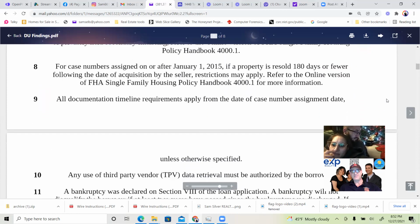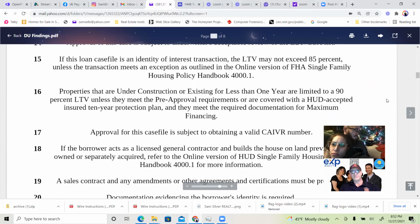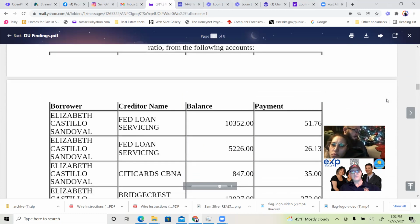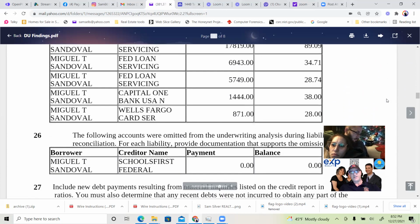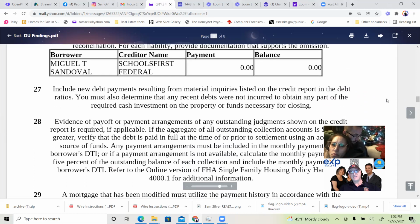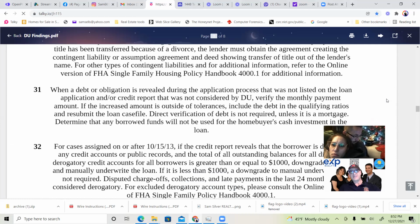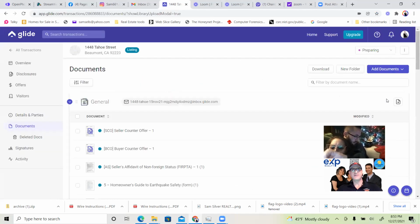Let me see. Scroll down. See if there's anything you need to see in here. Just breaking everything down, all the credit. But you have to understand what you're looking at when you're looking at these. That's very important because you're protecting your client. In this case, I'm protecting my wife and my interest. Where'd it go? It disappeared. Close that one.